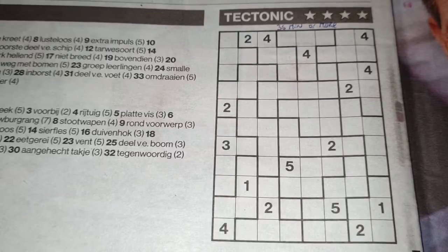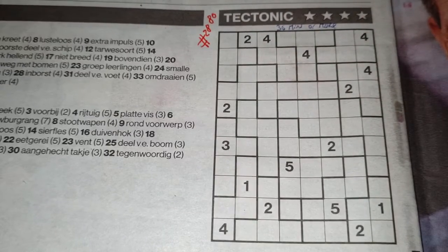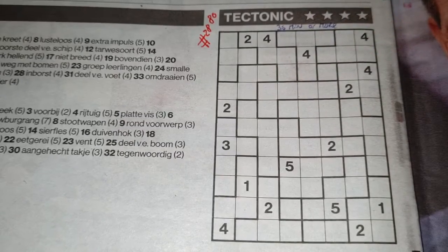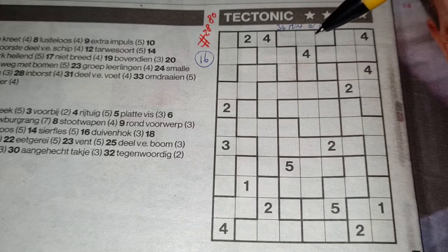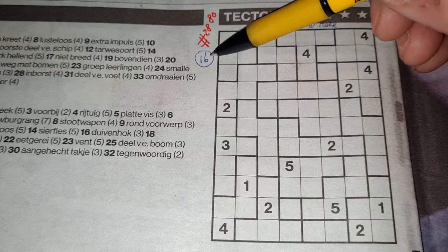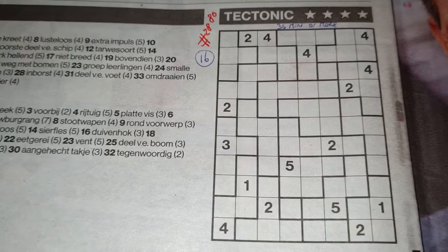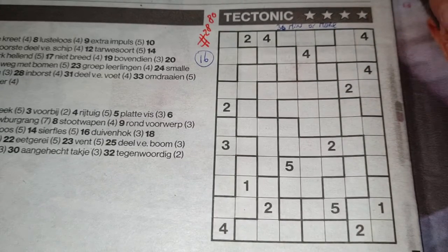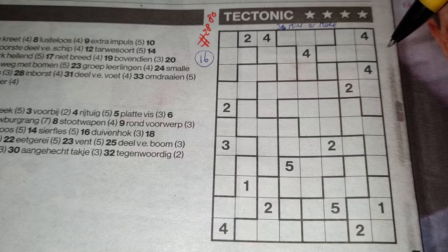And this puzzle will be number 2880. Before I start, I always count the printed digits. Well, this one has 16 printed digits. So it must be an easy one, because the difficult ones always have 11, 10, sometimes 9 printed digits. But 16 should be an easy one. So I believe I will solve this maybe faster than 20 minutes. All right, so let's get started.